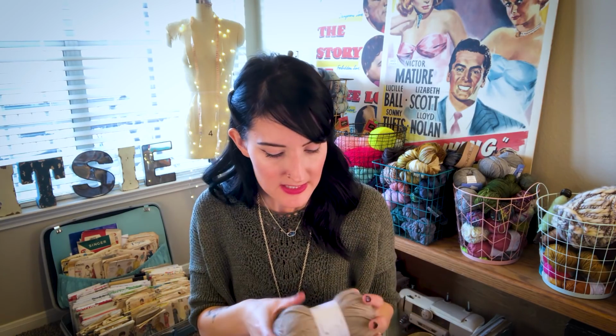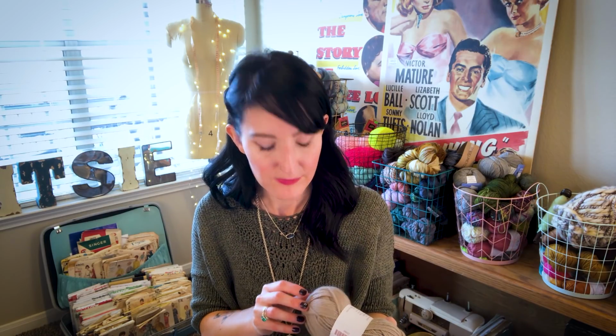This is a little scratchier than the Wool of the Andes tweed, but again, I read that this softens up, so we'll see. And if I don't love it, it's not a huge loss. But I felt like it was worth giving a shot because it is so affordable.